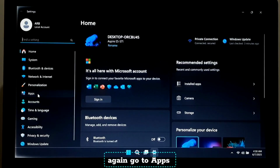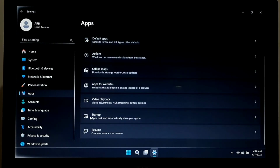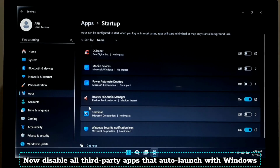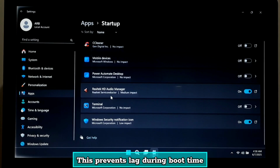Again go to Apps. Then go to Startup. Now disable all third-party apps that auto-launch with Windows. This prevents lag during boot time.